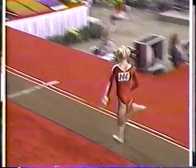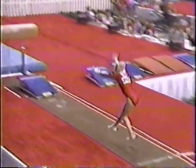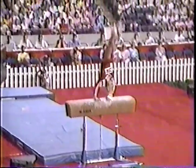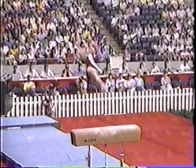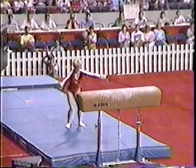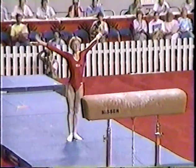We talked about her trying to improve on that first vault. What she was doing here obviously was trying to get more distance from the horse. She had good height, but she was trying to take it out farther away from the horse so the judges would notice that. Well, as a result, she over-rotated just a little bit and took a hop on the landing.